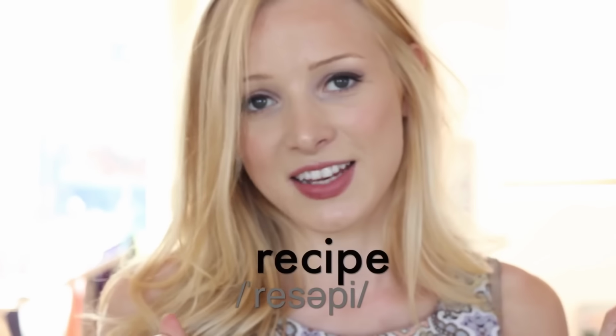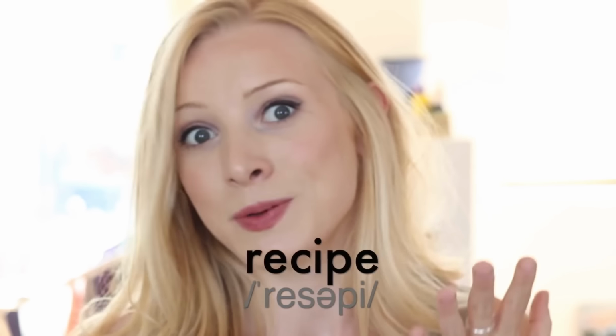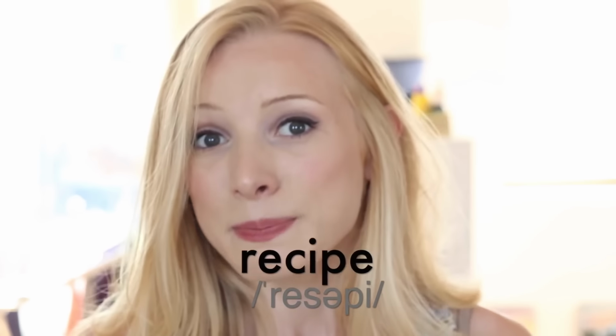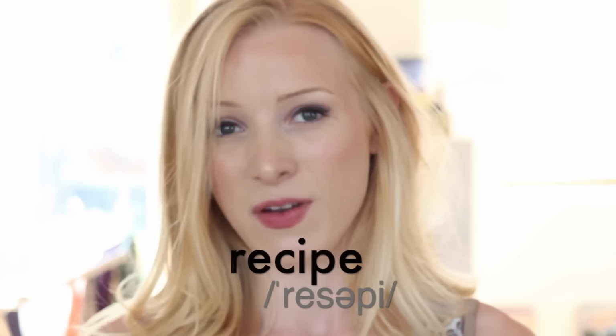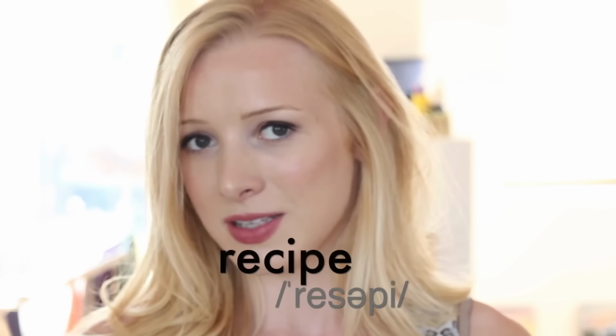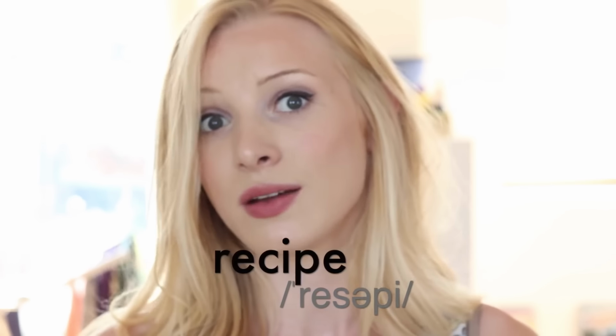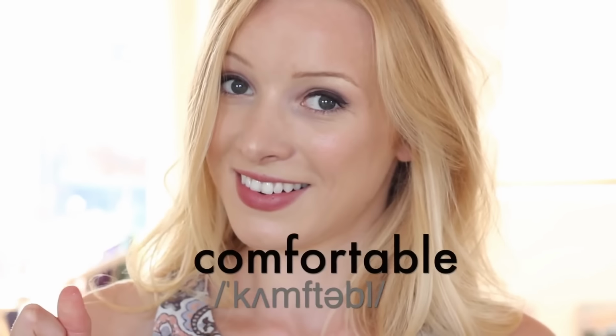Okay, number 5 is this one. If you like cooking, then you should have seen this word before. And most people say recipes or receipts, but it should be recipe. So it's very irregular, this word. Normally when an E is on the end, we don't pronounce it, but in this case, we do. Recipe, 3 syllables.